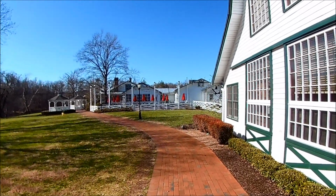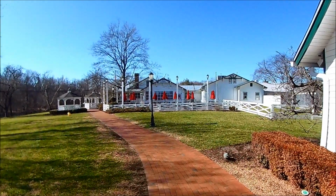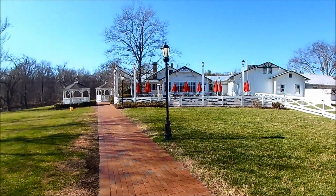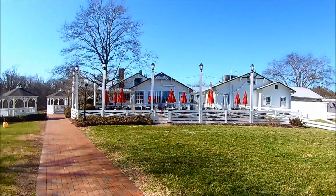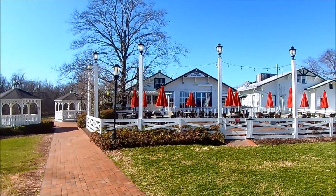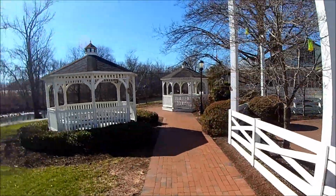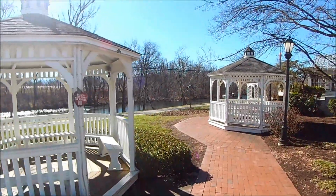Back here is the Applewood Farmhouse Restaurant. This is the original restaurant here. It was an old farmhouse that they turned into a restaurant. They are closed today. Unfortunately, we went to the other restaurant earlier for breakfast. They rotate days. Usually if one's open, the other might be closed and vice versa. But we're going to walk over here and check it out. Nice gazebos here. Looks across the road to the water. Very nice.